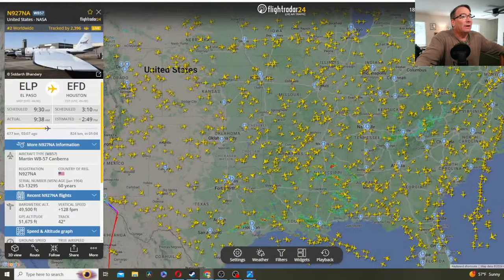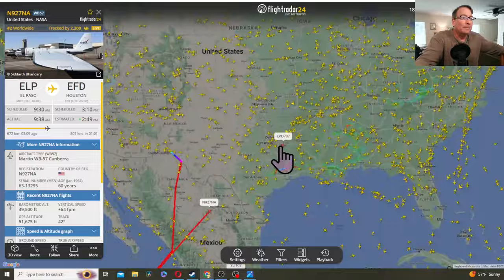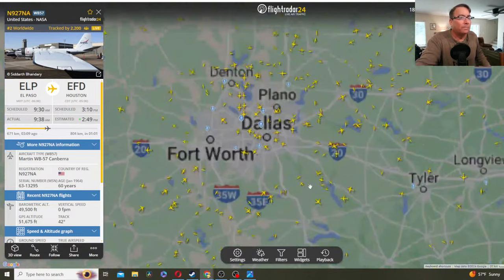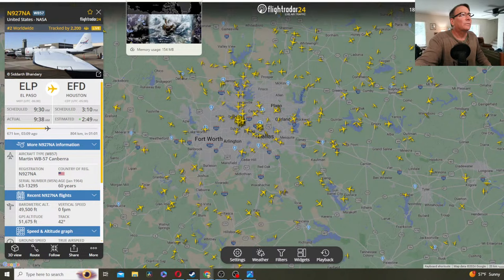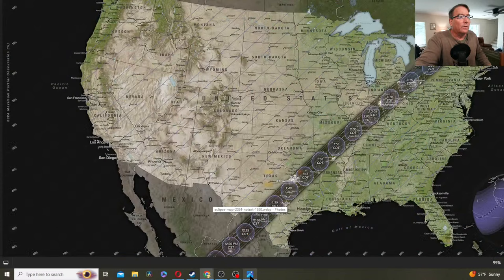Current live view of the air traffic is pretty busy. It's going to be pretty busy traffic right along the path there. And, of course, big hub airports like Dallas and Houston, all right in the way. Yeah, and the map he's looking at is something like this right here.